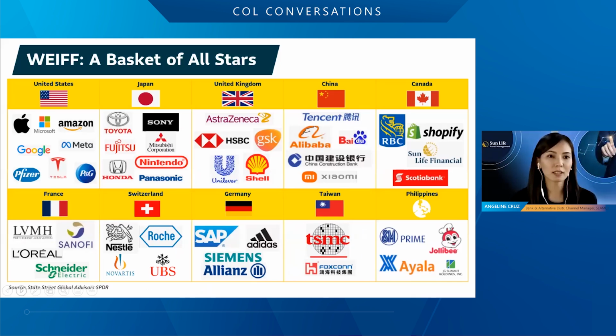So speaking of the companies where the index is invested in, here you would see some of the companies that comprise the MSCI ACWI. And we will see familiar names or familiar logos like Apple, Amazon, Microsoft, AstraZeneca, Pfizer, and even Sun Life Financial in Canada. So these companies are no longer strangers to us. If you just take a look at a day in your life, you will come to realize that you use the products and services of these companies day by day.